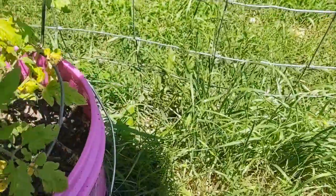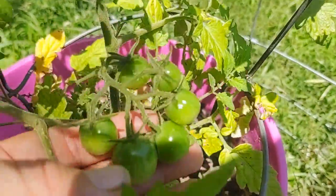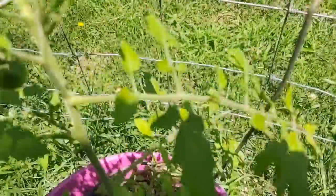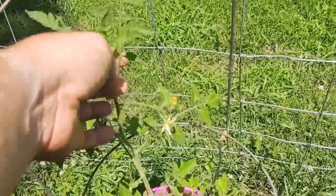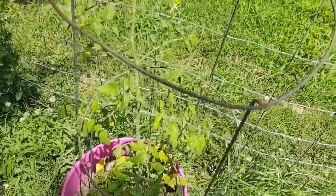Oh, last tomato plant. These are the cherries. Those are coming in good. I like the way those are looking. And we got another bunch of them coming in up here. So that's good. This guy's definitely taking off. So that's a good sign.